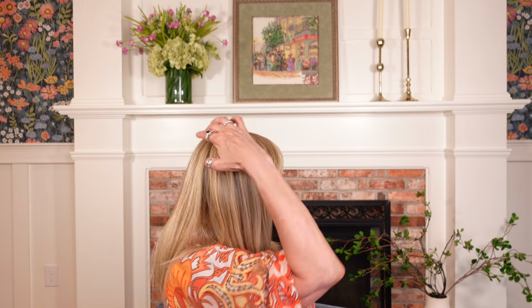The crown, 14.5 inches. The sides, 13.5 inches. The nape, 8.5 inches. And she weighs 4.5 ounces. So again, for all of this hair, she doesn't feel heavy.